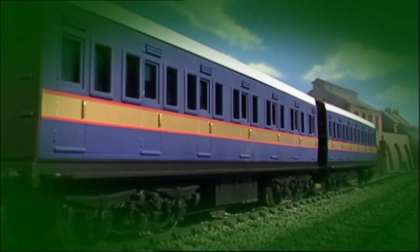The second reason is that I'm not so sure that this will likely happen since we already have Gordon's Green Express coaches in HO scale form. But still, I would love for these blue coaches to be manufactured just because they look cool. And my favorite color is blue, by the way.